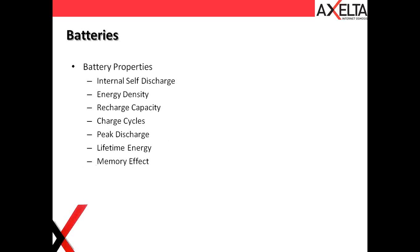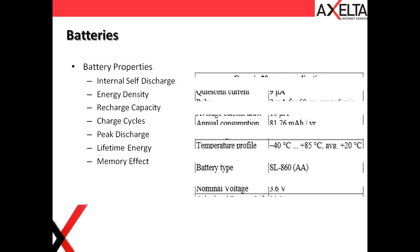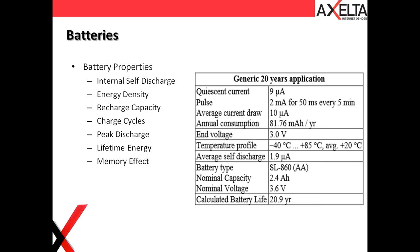So essentially, peak discharge and lifetime energy are in a way inversely proportional. And there is also a memory effect which certain types of batteries have, wherein if you do not charge the battery up to the maximum level, it remembers that level and assumes that's the maximum level, and then automatically, because of that memory effect, your power availability goes down.